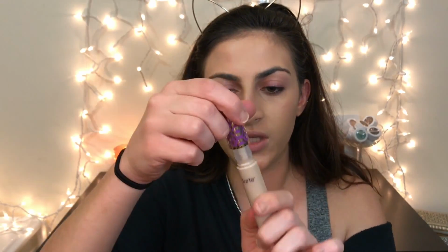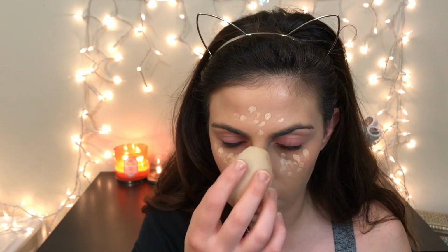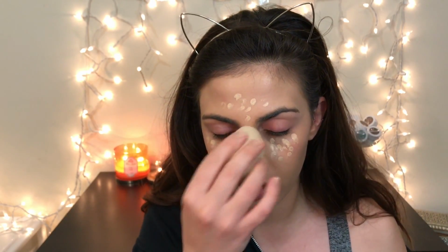And then just to finish buffing it out, going in with the Fenty Beauty sponge. This thing is so soft. It feels like the Real Techniques sponge. And then to highlight and conceal, I'm using the Tarte Shape Tape in Light Sand, I believe. I finally went out and got it. I'm gonna go in with the Beauty Blender Rihanna Fenty Beauty sponge.